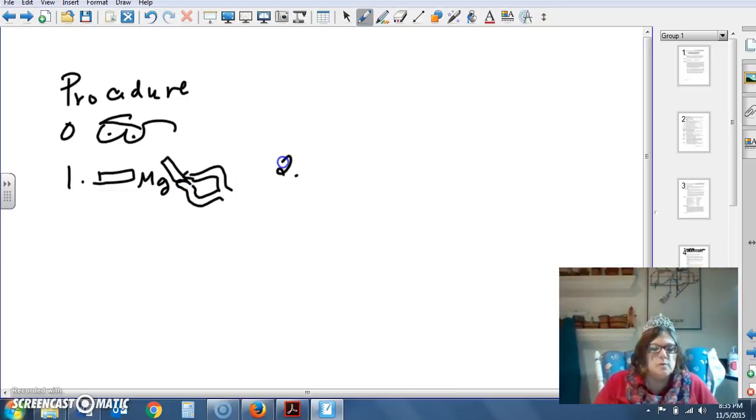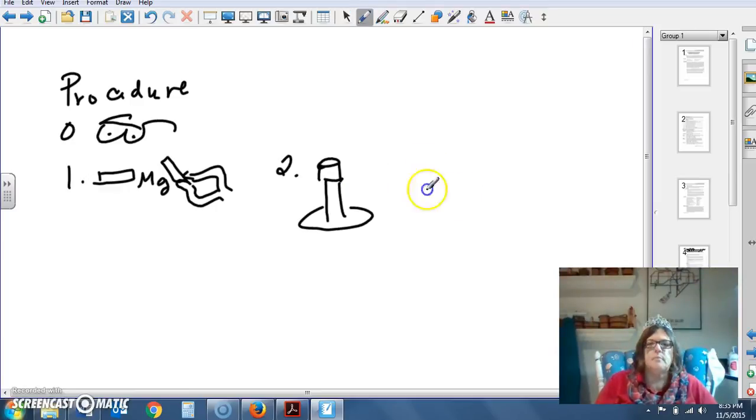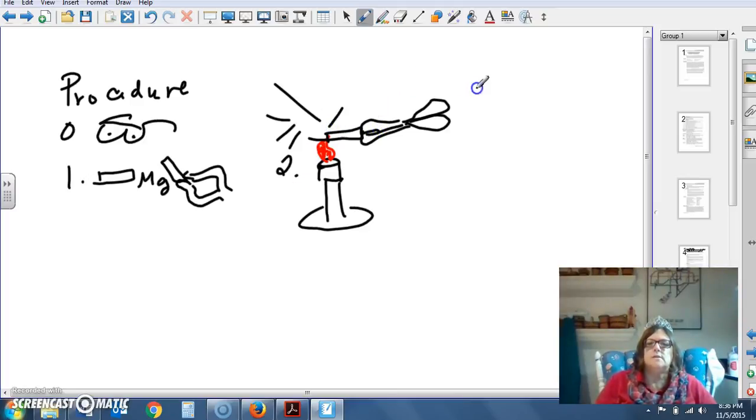Step 2, you're going to ignite the magnesium in a Bunsen burner. So you'll need to have a Bunsen burner on with our lovely flame. We'll make a nice red flame. There's our lovely crucible tongs. And this is going to make a very bright light. So you need to make sure that you are not looking at that light. So look away from the light because it's going to be very bright and you don't want to blind yourself. Okay?